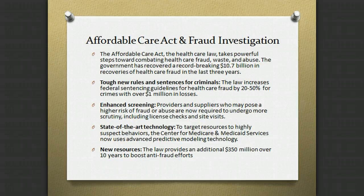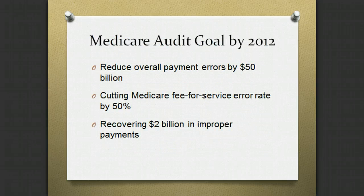So anti-fraud efforts are continuing and increasing. That means for all of us, more audits, more scrutiny on what we're doing. The goal, by the end of 2012, which is past, was to reduce overall payment errors by $50 billion and cut the error rate by 50%. I don't know that they were successful in this. Usually we don't get the reports out for a few years, but this is where all the money is going for combating fraud, waste, and abuse.